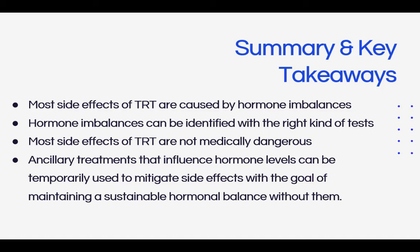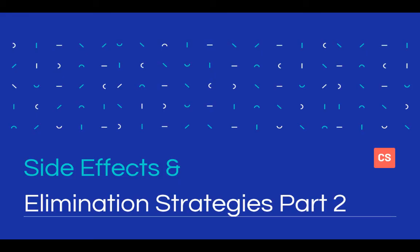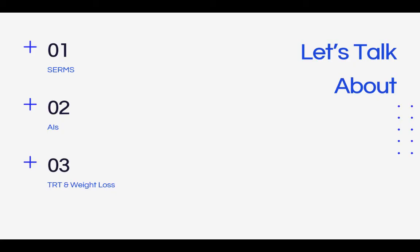Okay, so then we're going to go into the next section, which talks more about SERMs, AIs, and weight loss. Right. As we mentioned earlier, the 2 most common treatments that can accompany a TRT regimen are SERMs and drugs called AIs. Both of them typically just try to affect the estrogen levels in the body, so they can be a tool to balance hormone levels if you're suffering from an imbalance or side effects.